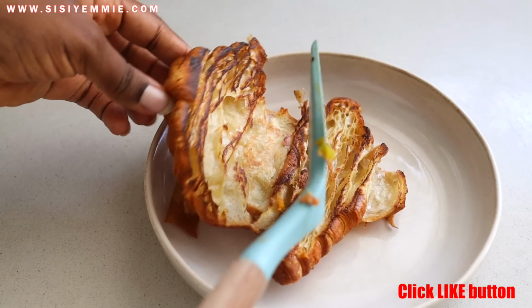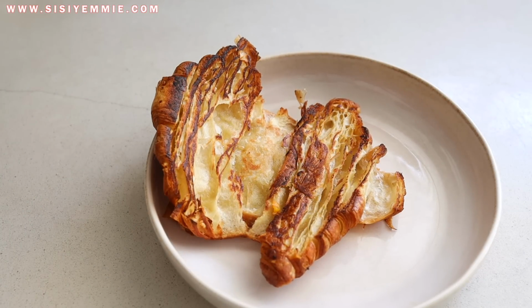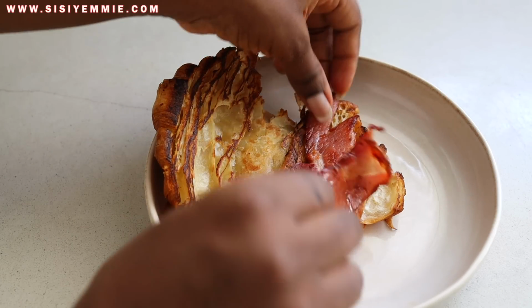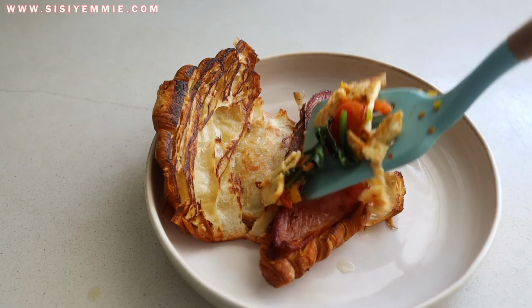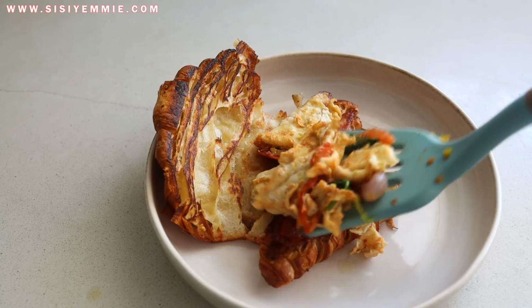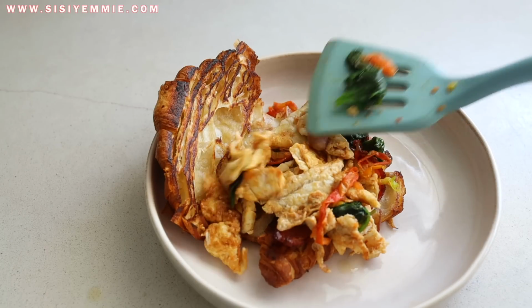Once it's nicely toasted, as you can see, I'm going to transfer the bacon, I'm going to transfer my eggs, my cheese, and just layer it the way I like. You can use different types of ingredients, but this is what I'm having for breakfast this morning, and I just thought to share this recipe with you because I've been enjoying it a lot.